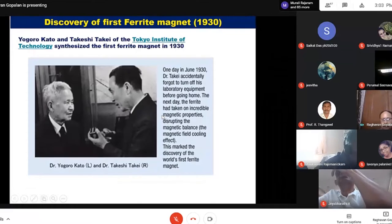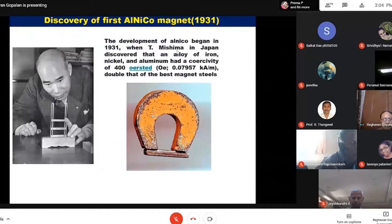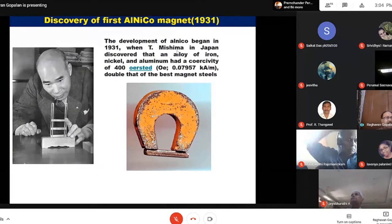We should not forget the people who invented it, again the Japanese team, Kato and Takei from Tokyo Institute of Technology, in 1930. They were doing some experiment. They found accidentally that the balance was shifted when they came the next day morning, and they found that the material they were investigating has magnetism. It was oxides they were working on, and they found that it is a magnetic ferrite. They called it a ferrite magnet. They discovered the ferrite magnet by accident. Then, the ferrite magnet has a lot of iron.